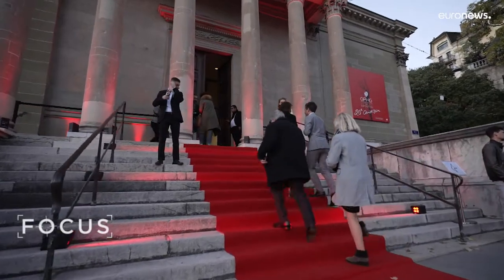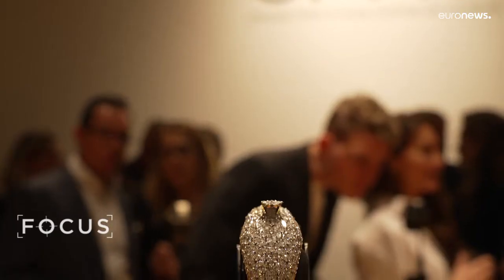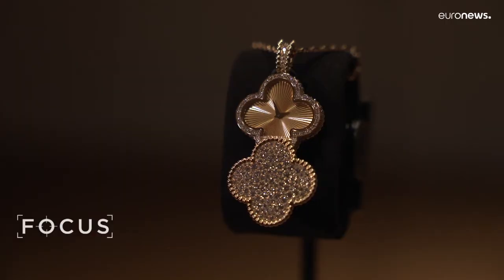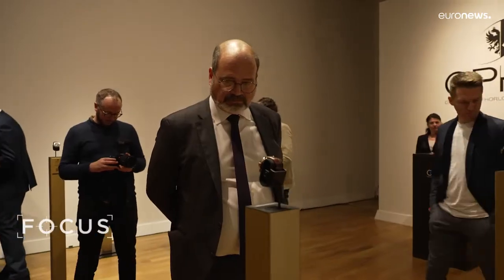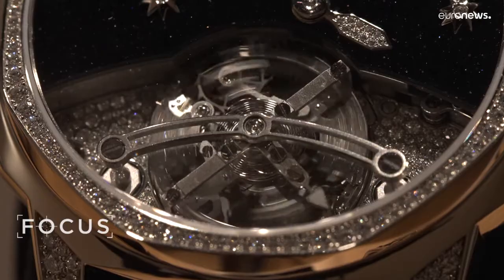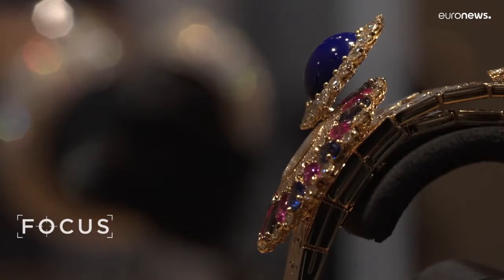The Grand Prix d'Horlogerie de Genève, the GPHG for short, considered the Oscars of the watchmaking industry, is celebrating its 20th anniversary. To mark the occasion, Geneva's Rath Museum is showing a retrospective of the watches that have won the Grand Prix de l'Aiguille d'Or, the most coveted prize on the awards list since 2001.